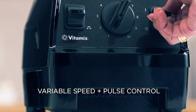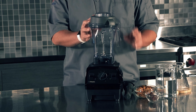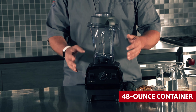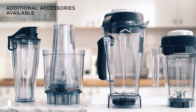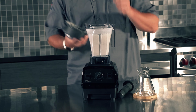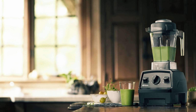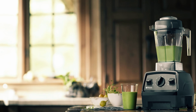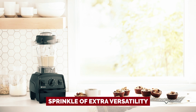And guess what? It even has a pulse setting for those moments when you want an extra dash of zing in your concoctions. While the 48-ounce container may not be the biggest on the block, it's just right for most blending adventures, and its squat shape means it's a shoo-in for those low-clearance cabinets in your kitchen. Plus, the included tamper and lid are dishwasher safe, because why should cleaning up after culinary genius be any less fabulous? In a nutshell, the Vitamix Explorian E310 blends the signature Vitamix excellence with a dash of user-friendly design and a sprinkle of extra versatility.